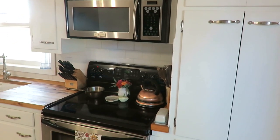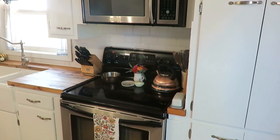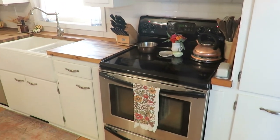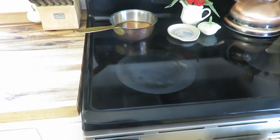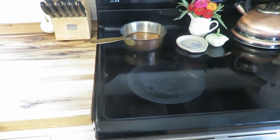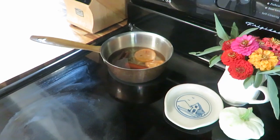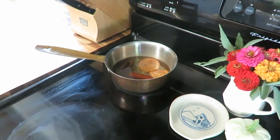I've been doing a simmer pot this year as well for fall with some cinnamon sticks, cloves, rosemary sprig, lemon, and I just let it run all day long. So that's on my stove. Some of the last of my zinnias are in a little pitcher as well, so I had to keep those out.